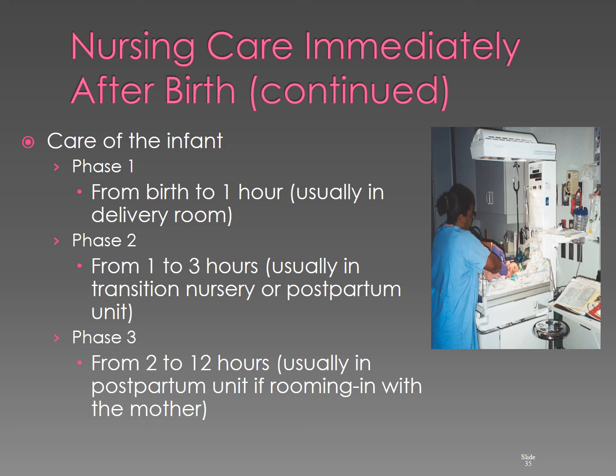Phase 2 gets into more of the first couple of hours, 1 to 3 hours. Again, this can be done in the delivery area where medications are given, measurements are completed, length and weight and head circumference and chest circumference. Another assessment, if it's a new nurse taking over, and continuing to monitor the vital signs happen during phase 2. And then phase 3 is roughly 2 to 12 hours. Usually this is done in the postpartum room with the mom. It may be done in a nursery if need be, but that's where it's typically done.